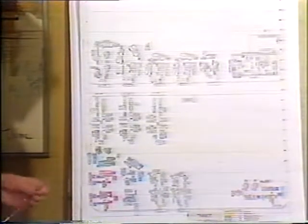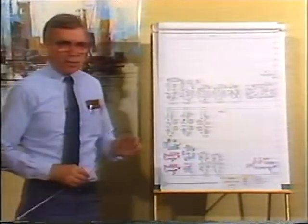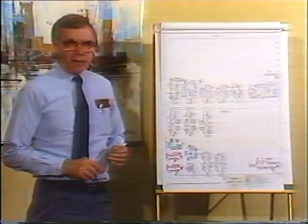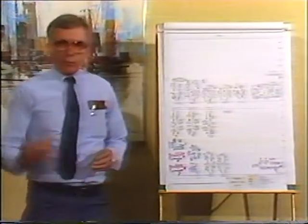But the key thing I think we learned in doing this is when we made the first U-shaped line that I described in detail, we did that without any operator involvement. It was just a matter of the industrial engineers went out there and over the weekend we rearranged the equipment. When the people came in on Monday morning, here was a new operation for them to run. So there was a lot of resentment naturally from that.